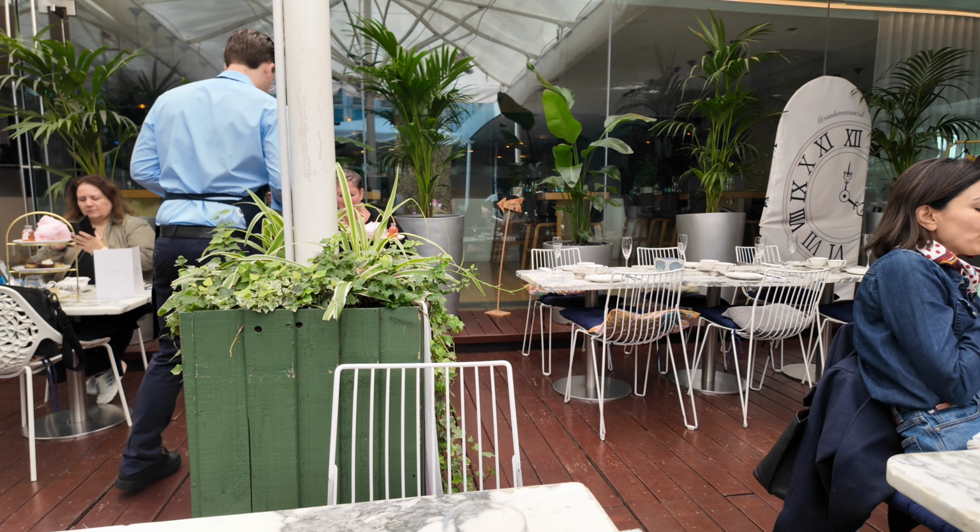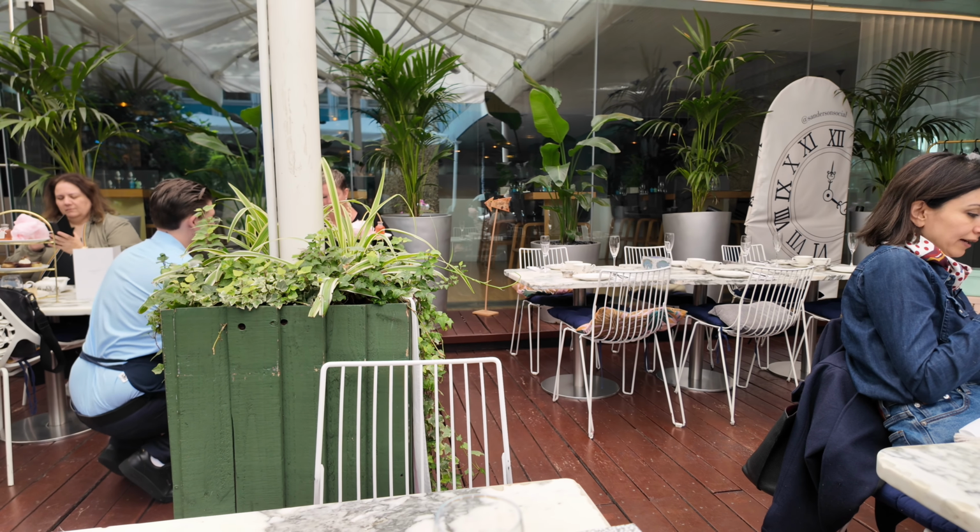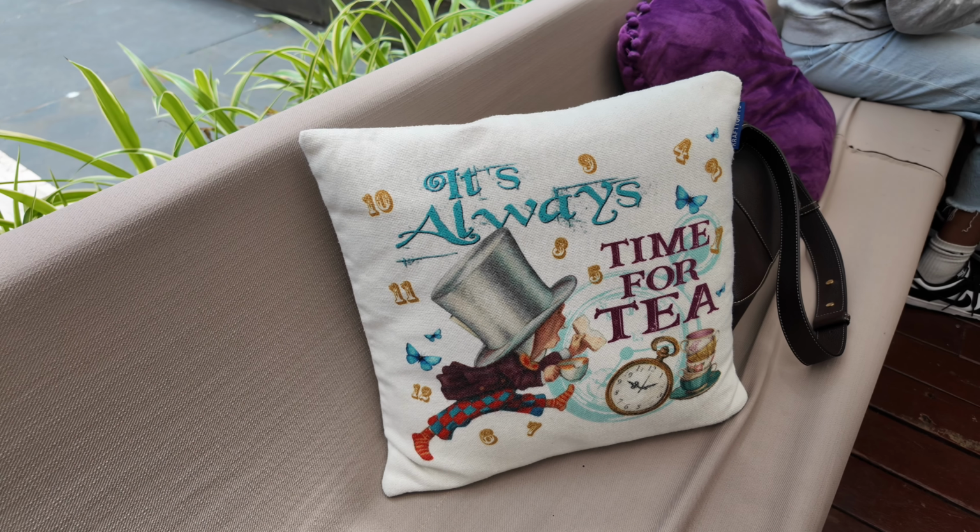So while I wait for my tea and the afternoon tea stand to arrive, I'm just going to chill and enjoy the atmosphere here. It's a really nice setting. We're sat in the garden area, but it's actually all covered over with massive umbrellas. So if it's raining, I'm assuming they maybe still do the afternoon teas out here and you don't have to worry about getting rained on.